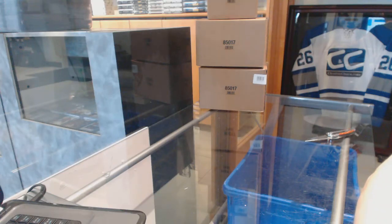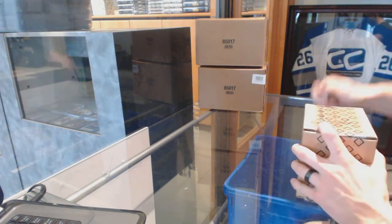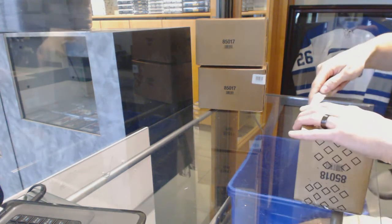Here you go, CMC group break number 6275, 2015-16 Upper Deck Black, five inner case break. So two masters and an inner. So good luck, everybody. Obviously, no need to read teams off for this since it's a hit team select.